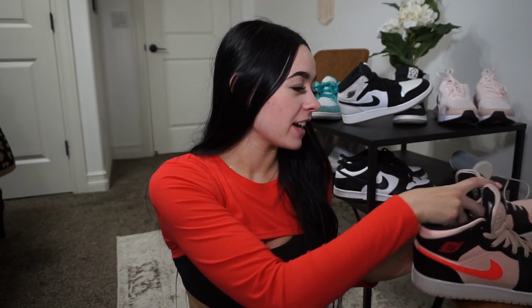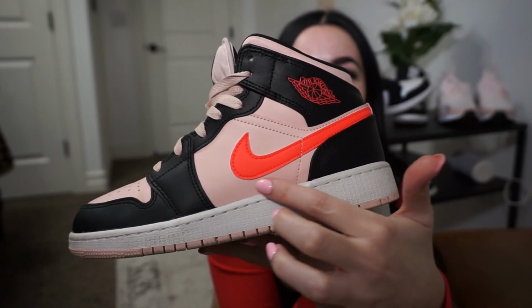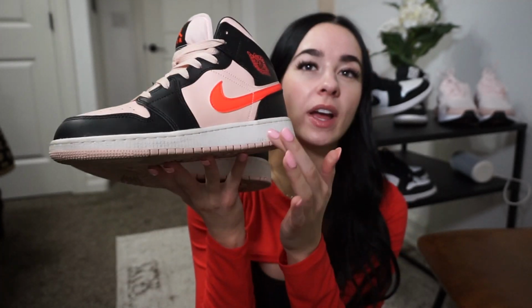My next pair that I'm going to show you guys is this pair right here. These were the very first pair of sneakers that I bought that got me into this crazy love and expensive hobby, I guess you could call it. I don't know if it's really a hobby, but it's definitely expensive. These ones are the 5.5 youth, and I will show you side by side so you can see they are the same size. These are also a pair of mids. The color is Atmosphere. These have a cute light pink base, coral check mark and logo, black, and white on the soles.